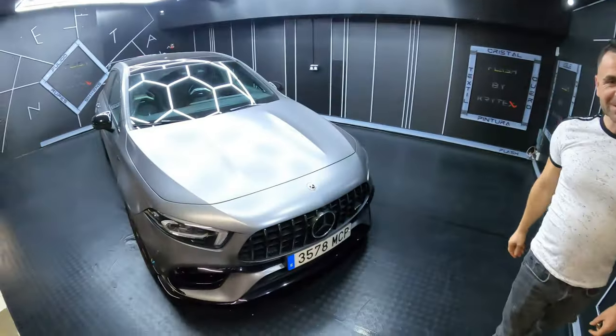So that's my car now, before we do the ceramic coating. And you'll get to see it when I get back from Ireland with the ceramic coating finished. It'll be a different car, like. So yeah, I'm excited to see the finished job.